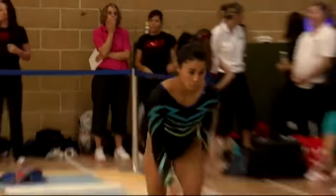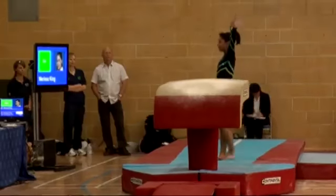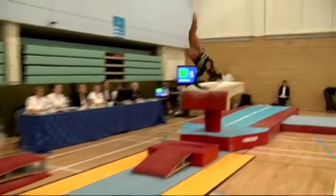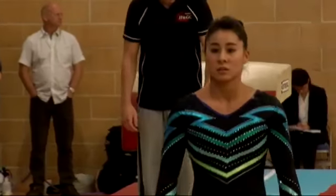She's gone to university over there. Has come back for this event. 1.5 twisting Tsukahara there, a couple of paces back on the landing to bring it under control. Marissa quite an accomplished vault and floor worker in particular.